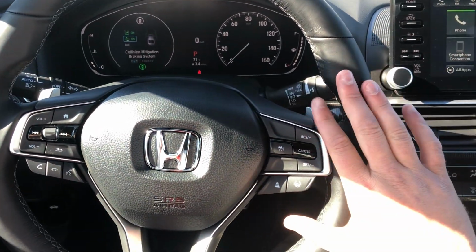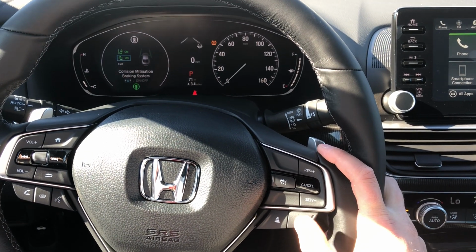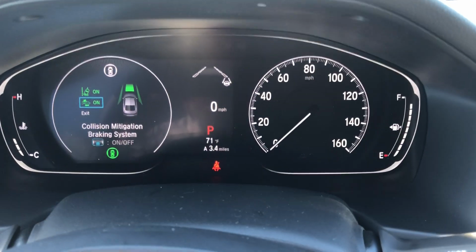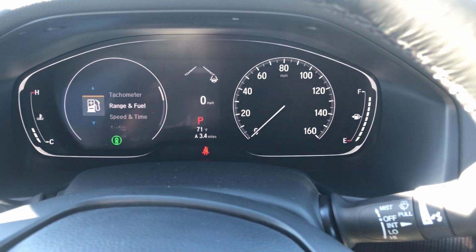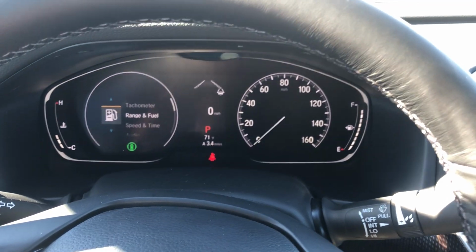Now you have all of your Honda Sensing features over here on this side. So you got your lane keep assist. As you hit this button, your lane keep assist right now is hollowed out, dotted lines, because we're not going between 45 and 90 miles an hour. It's not finding any lines on the road. So it's hollowed out, but once it finds all that certain criteria, it is going to be filled in white dotted lines.